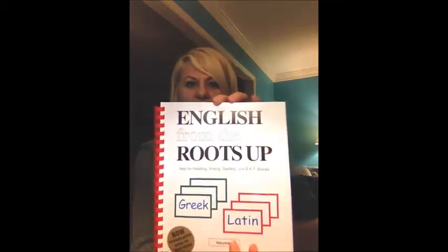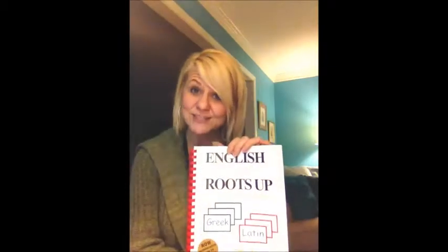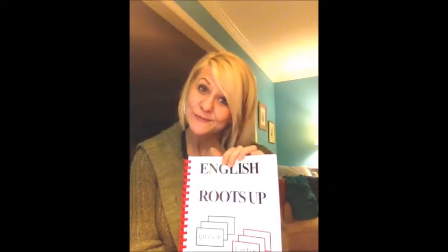So anyway, again, this is called English from the Roots Up, Greek and Latin. So that's just my little vocabulary tip for today.